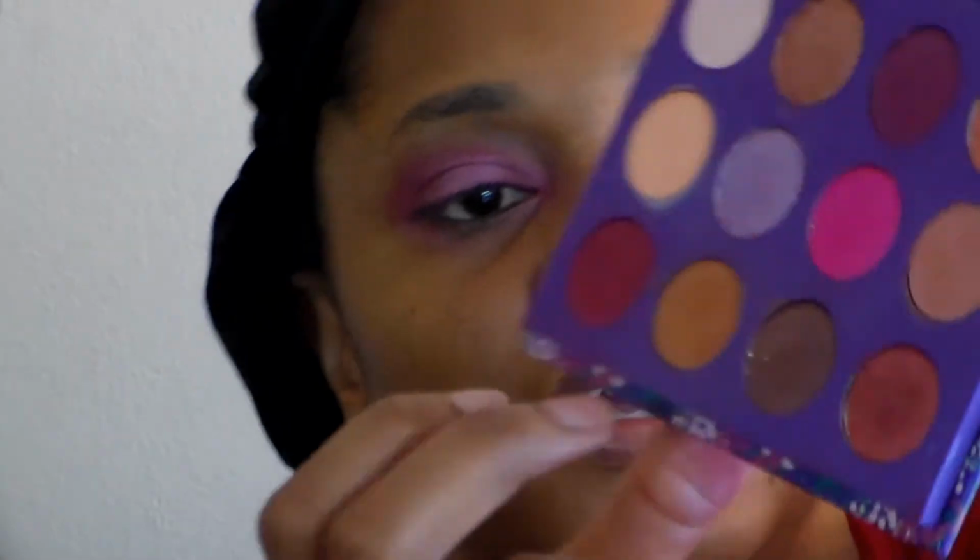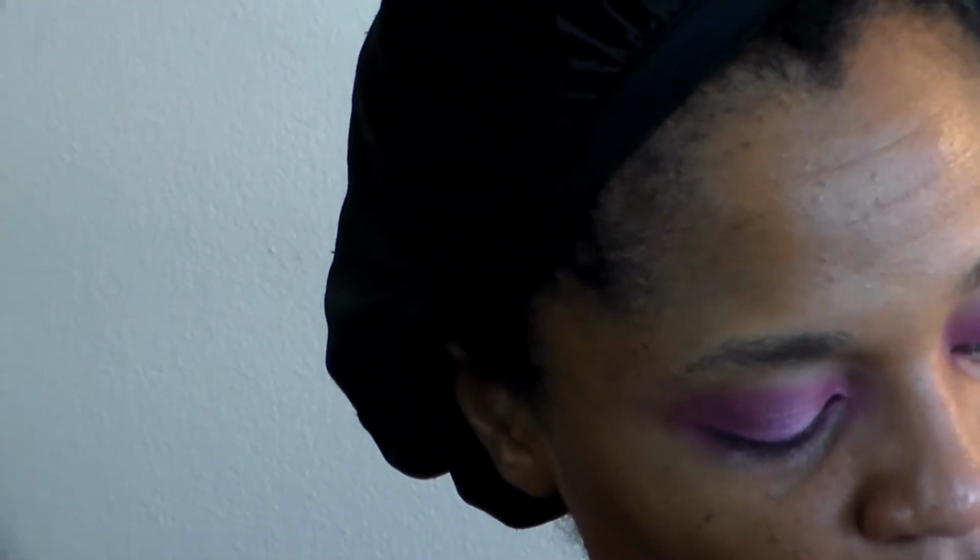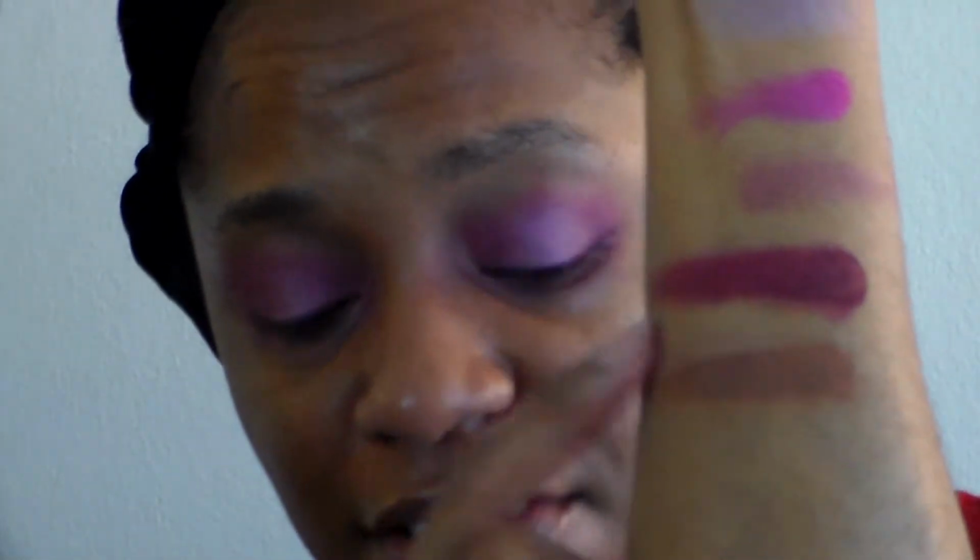Then I'm gonna go in with, actually, this is the one I use as my transition color, I believe, which is Details, which is that camel color right here. I kind of like that one. It reminds me of Bobbi Brown's Camel, which unfortunately I think it got discontinued again. So that's what that one looks like right there. I feel like the oils in my hands are changing the color, but whatever. We're just gonna flow with it.